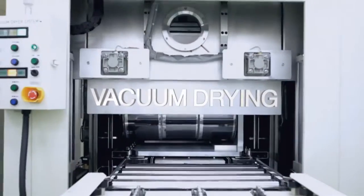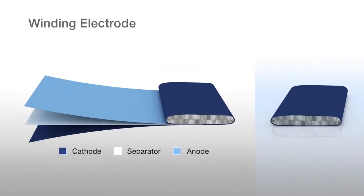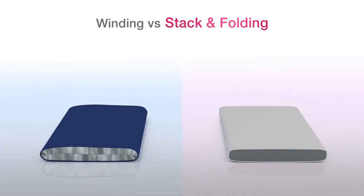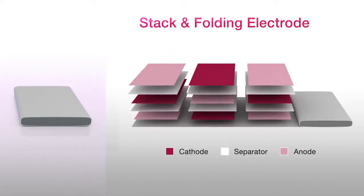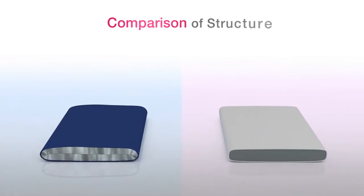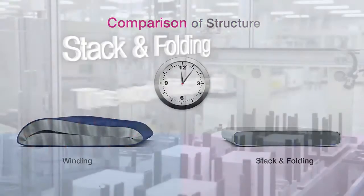Next is assembly. Here, a separator and electrode are joined together. The joined cell is then stacked on an LG patented safety reinforced separator to be folded. This unique stack and folding technology prevents twisting of the battery due to internal stress. This unrivaled technology is LG Chem's worldwide first and best patented technology.